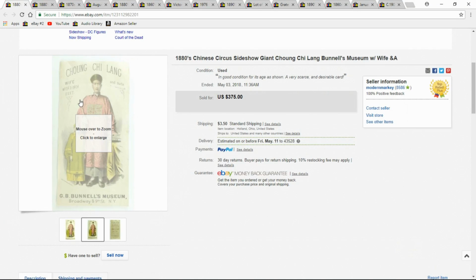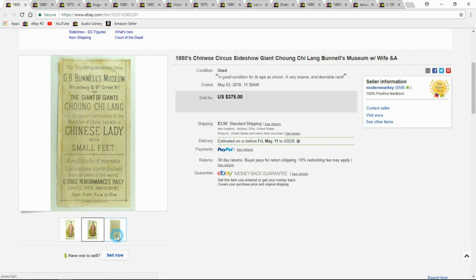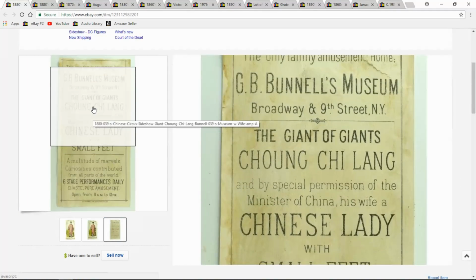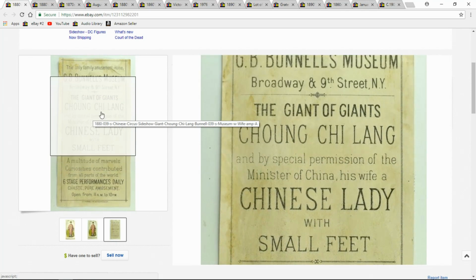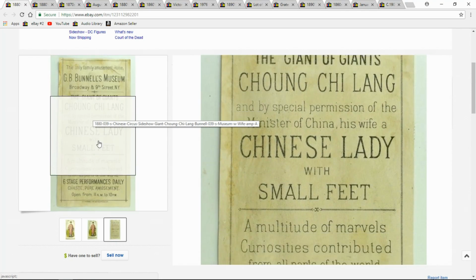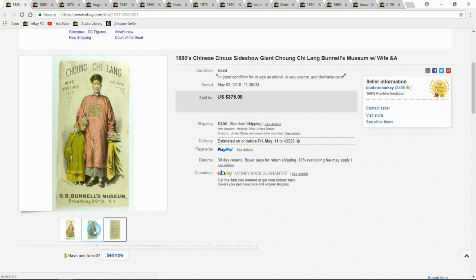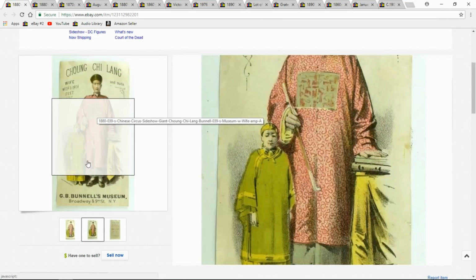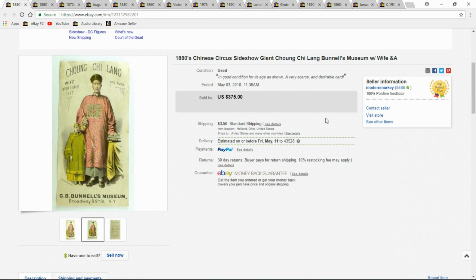He's a Chinese gentleman, one of the tallest at the time on the planet. Rather interesting card. I think it says how tall he was on here somewhere. Maybe not. The Giant of Giants does not say his height. Well, anyway, the point is the gentleman was what they would call a circus freak, a sideshow person. And these cards always sell.